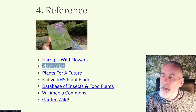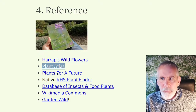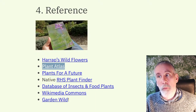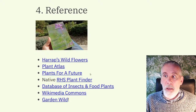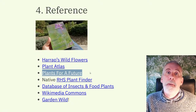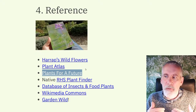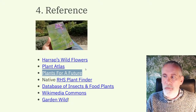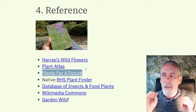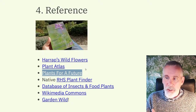The other brilliant resource is the Plant Atlas. I think this is the Botanical Society of Britain and Ireland, and that's a website that's more botanical, so not really gardening. And then more forest gardening stuff is Plants for a Future, a brilliant resource. It's a database of thousands and thousands of plants across the world, useful plants for all sorts of different harvests and uses and medicinal uses and all sorts of things. So really good. I use it an awful lot for my own work and for the spreadsheets that I've created.